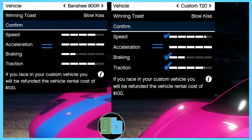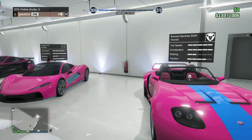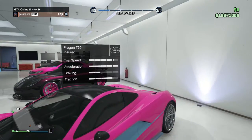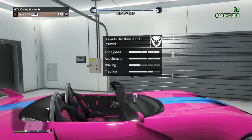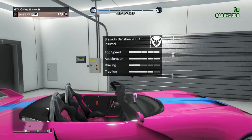I'm confused. And I know what you're saying. Well, GeauxBurns, you're confused. What else is new, right? You crazy old man. All right, so let's just take a poll right now in the comment section. In your opinion, which ride is the fastest between the T20 and the 900R now that it's been fixed or tweaked by Rockstar. Feel free to go and try it out for yourself and let me know.